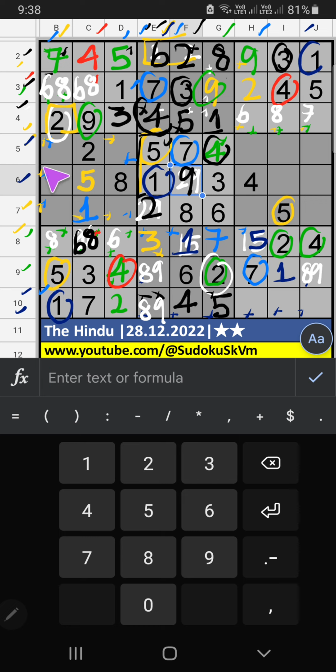Then fifth row and sixth row, column D, we have 4. So 4 can't come in these cells. Then 4 is confirmed here. Seventh row, 3 numbers are remaining: 3, 7, 9. Column H, we have 7 and 9. So 7 and 9 can't come in this cell. It will come in another 2 cells. We will confirm later. Then seventh row, only one number is remaining, 3. 3 is confirmed here.